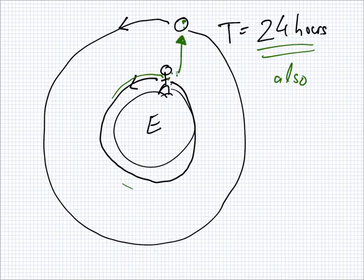Now, does anybody know which satellites are in parking orbit? Well, actually, most satellites are. An example would be GPS. So, you all know GPS? Yeah. So the reason GPS satellites are in parking orbit is so that the car, when it sees the satellite, knows where the satellite is and can calculate where the car is.